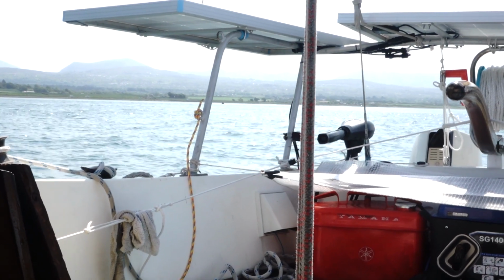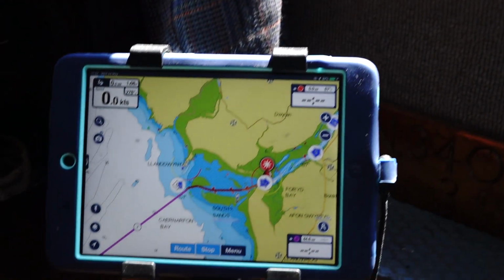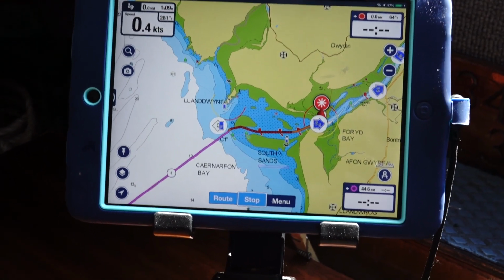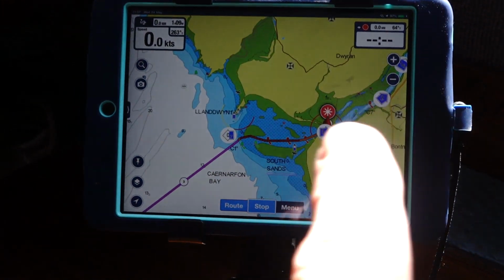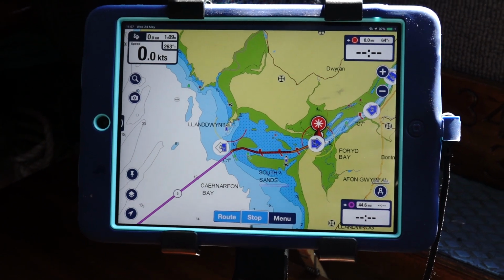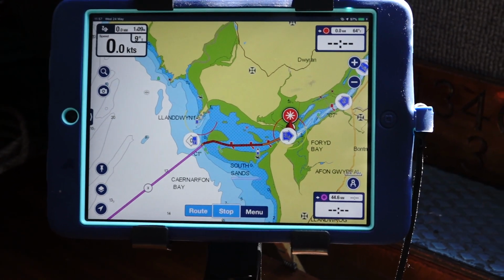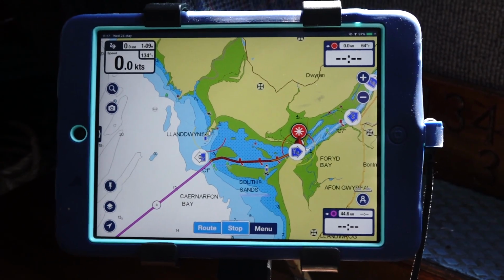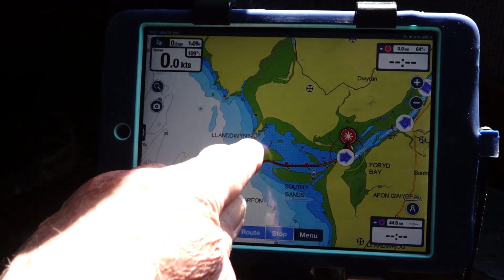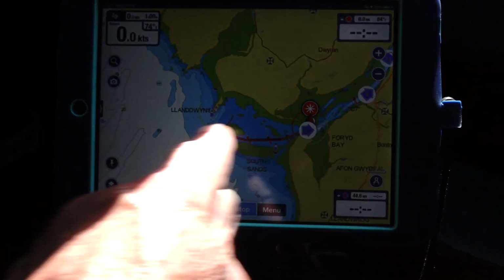We're anchored just next to Caernarfon bar, and you'll see here where we are. And the little red spot over here, that's us, and you can see the route that we have to take to get through the bar. At the moment you can see that from over here, the tide is getting full, and there's current going that way and that way. Isn't that interesting?